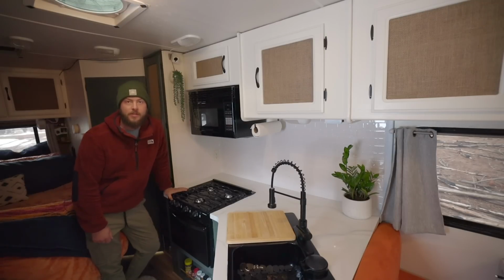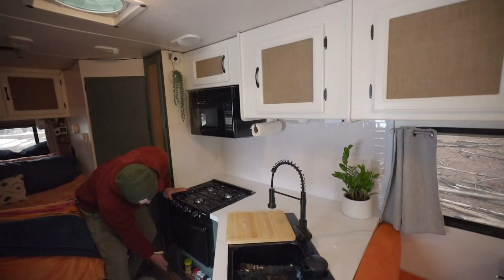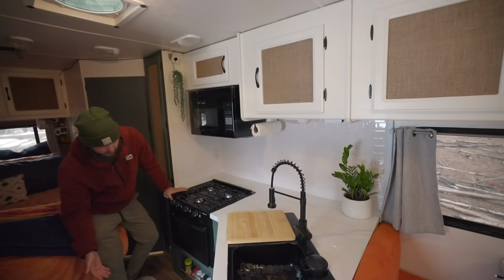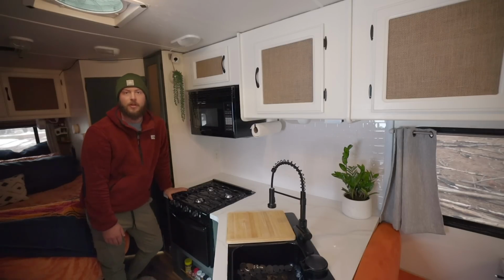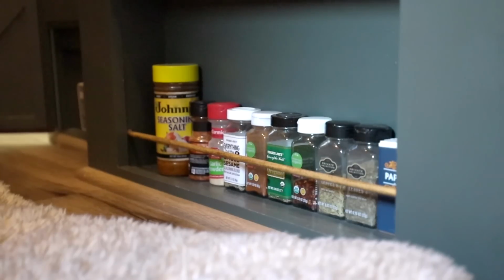Another feature we added to improve the space in the RV was just a wall that we pushed back and then added a rod in it so we can keep all of our spices there and we don't have to worry about them rolling all around when we're driving. And so it's just a perfect example of finding all the little spaces that we could take advantage of in the RV and really maximize it.